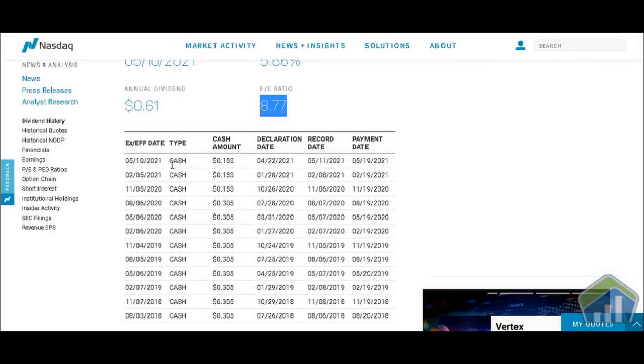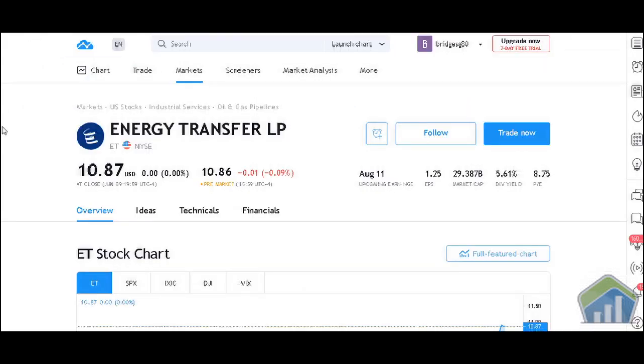So in 2021, they've paid out 2 quarters worth of dividends. They have 2 more quarters to go before we end out the year in terms of their dividend payout. And we're going to move forward into our TradingView platform just to see exactly what's going on. So they closed at 10.87. They're at pre-market 10.86 right now, down 1 cent. Upcoming earnings on August 11th.